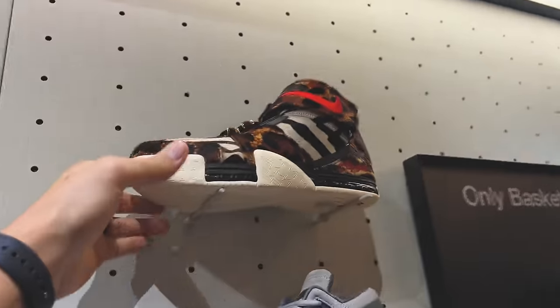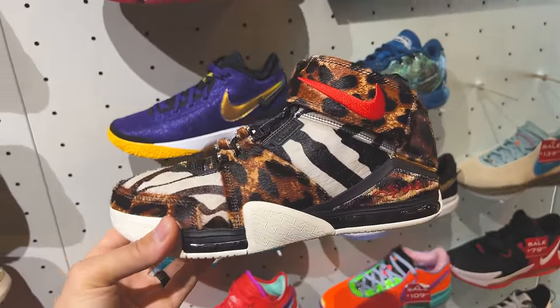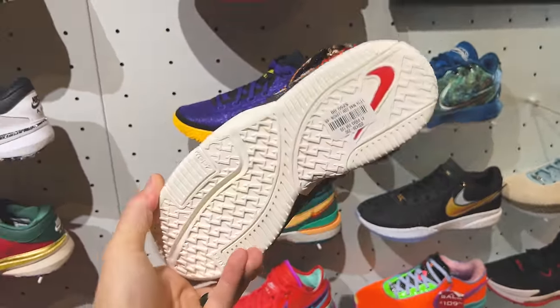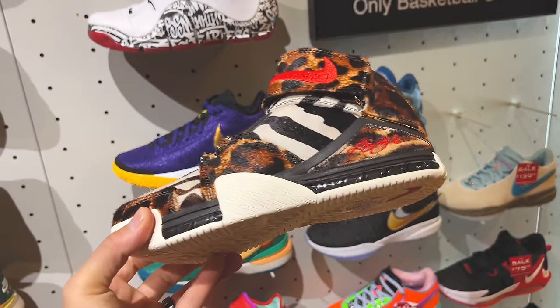And these, oh my gosh, bro. These are literally available everywhere. This is crazy, bro. Amazing shoe. I get it though, $250. Who wants to pay $250 for these? Yeah, nice. Even though back in the day, people would have paid $5.